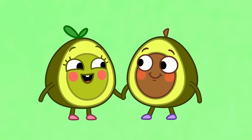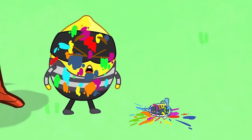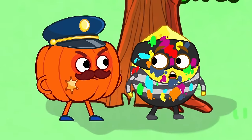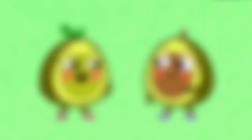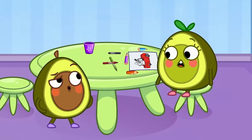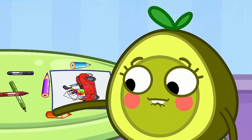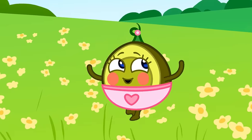Phew! Everything is back to normal! Except for Mr. Lemon! You're in trouble now, Mr. Lemon! Penny! You haven't painted lemon! What color will you use, Penny? All of them, of course!